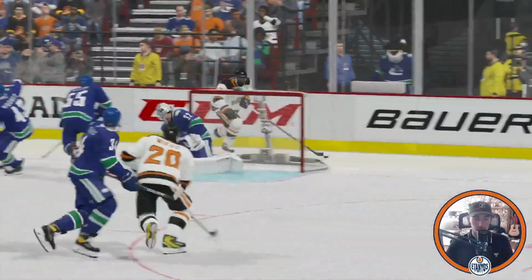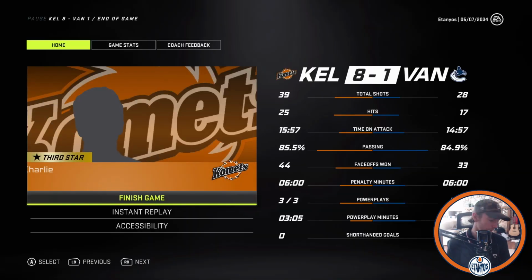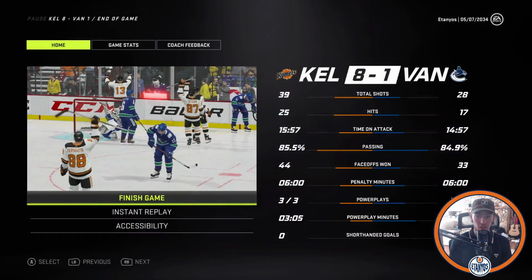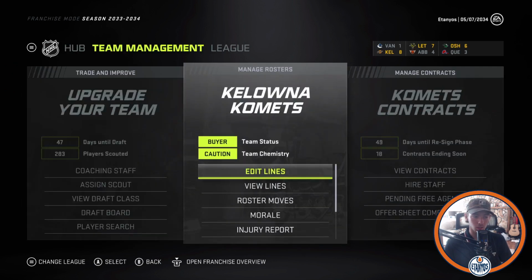7 games, and the Komets beat the Canucks after going out to them in round 2 last year. So for just the 2nd time in franchise history, the Kelowna Komets are going to be moving on here. By the looks of it, the Komets will be taking on the Lethbridge Lumberjacks, and the Windsor Wild Wings will be taking on the Oshawa Outlaws. So those are the 4 remaining teams.